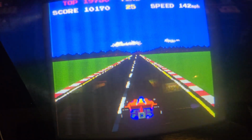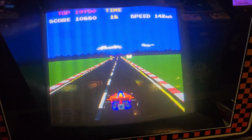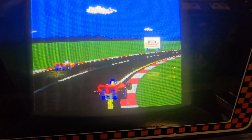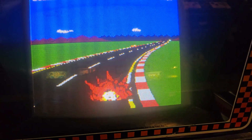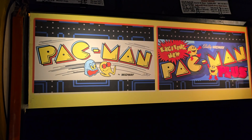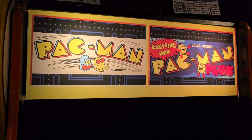Playing a little Pole Position here. CRT on this one looks really, really good. Oh, I need to switch into high gear. I was like, why am I not going fast enough? Oh, I blew up. Oh well. Super fun game. I feel like no trip to an arcade is complete without a little Pac-Man. So let's do it.